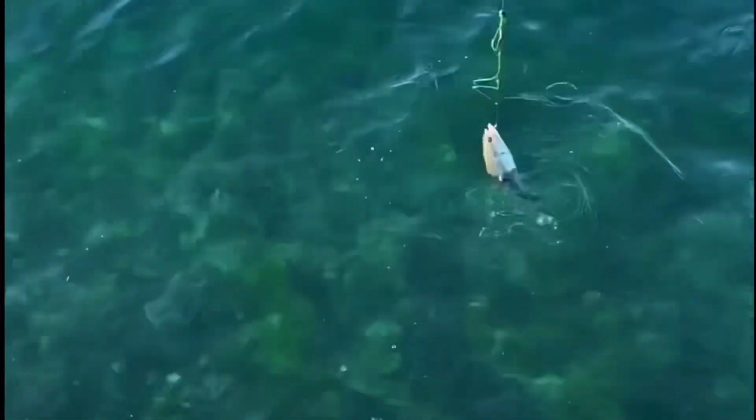Look at that, I caught one. A little teeny tiny bass. Oh my goodness. Hey, at least I didn't get skunked. At least I got something.